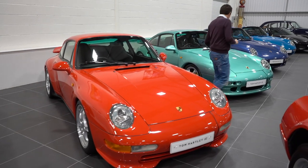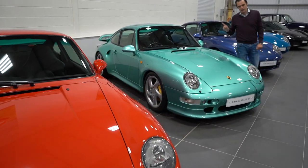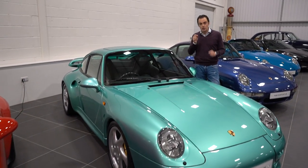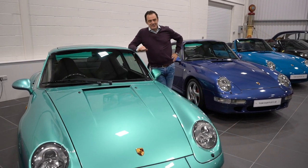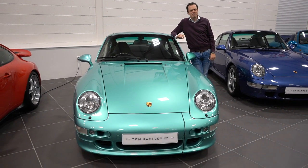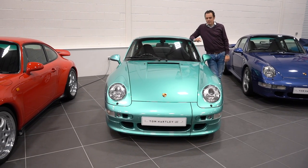Moving on, 993 Turbo S. Only 23 of these UK right-hand drive cars were ever produced. 23. What a colour. It reminds me of, I don't know, is it Benedict's chocolate? Or some type of mint chocolate?